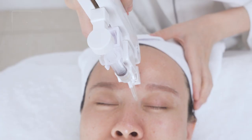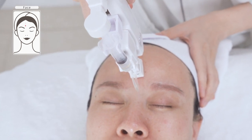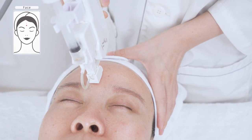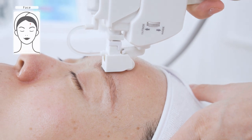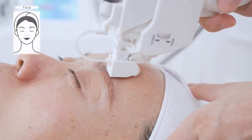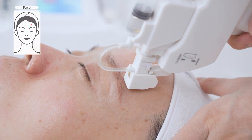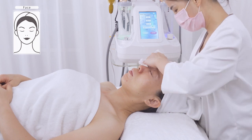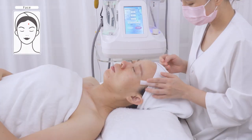Slowly move back and forth from forehead and hairlines 3 to 5 times. To cover the entire face takes around 15 to 20 minutes. Apply toner.